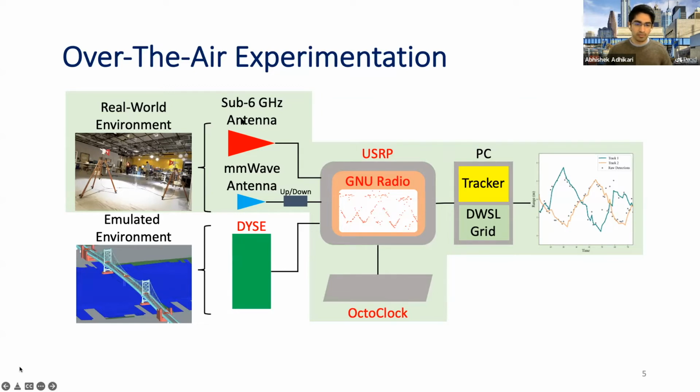Just on a high level for over the air, we want to basically feed in a real world environment, use one of the antennas that we have, feed it through a software-defined radio, which basically provides real world measurements and generates range and velocity values. And then we'll basically plug these into a tracker to perform some filtering.